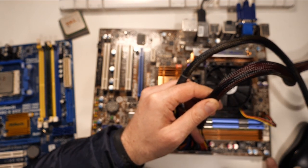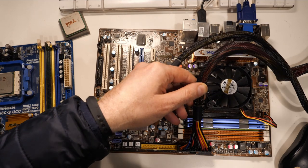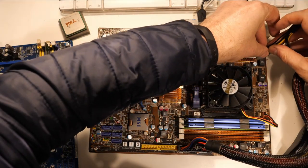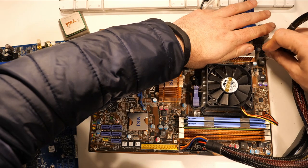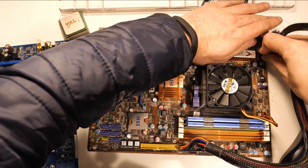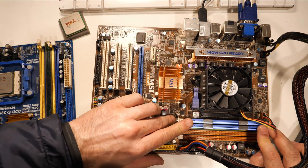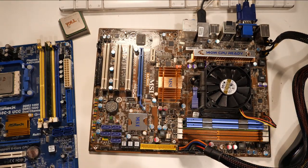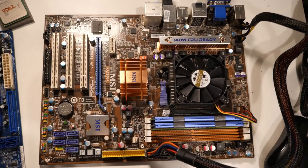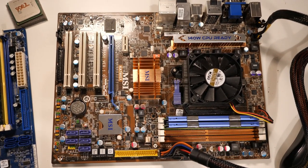This line along here seems very much not good. So, anyway, all these kind of connections on this motherboard seem a little stiff, but anyway, let's see what happens when we power on, or try to power on this motherboard.